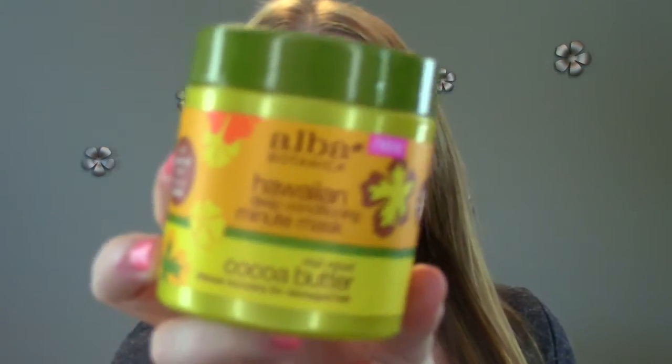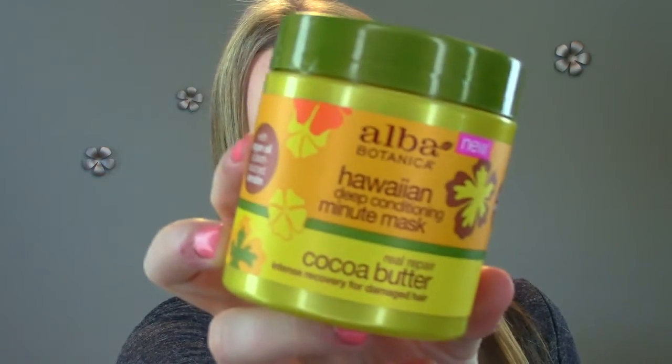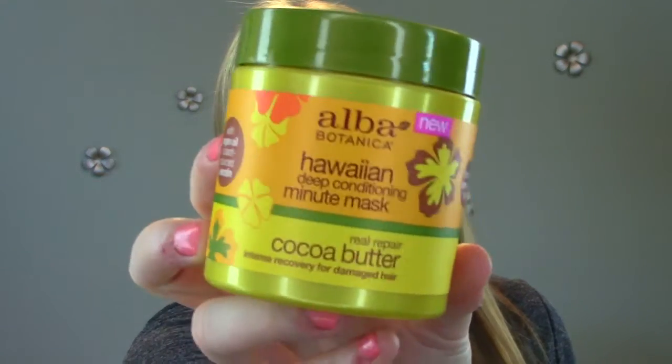It's probably bad anyways, to be honest. This is the Alba Botanica Hawaiian Deep Conditioning Minute Mask. This is a hair mask. I think this is the second one I've gone through, or maybe I have a second one under my cupboard. This stuff is fantastic. Very comparable to the macadamia hair oil mask. Probably not as smoothing, but as close as I've come in any other product, and it's natural and it's way less expensive. So another product I picked up on Vitacost, if you want to check that out.